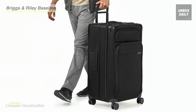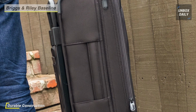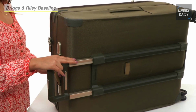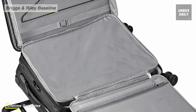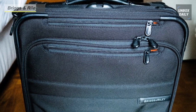It is made with ballistic nylon outer fabric that resists wear, moisture, dirt, and abrasion. A lockable double zipper pull keeps contents secure, and the speed-through pocket allows quick access to travel items at security checkpoints. Effortlessly and confidently carry 2 or more bags with the secure SmartLink strap.